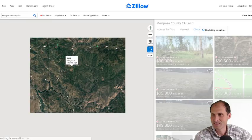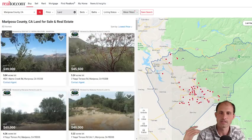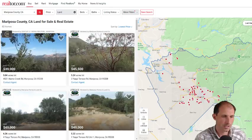I got somebody at the door. I was going to show this on realtor.com too, but it's the same story. The market's like 90 grand, and I'm asking 30. That's what I'm trying to say. I'm going to leave it at that.